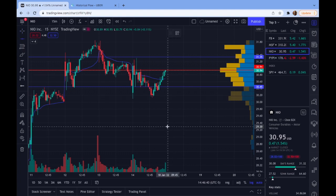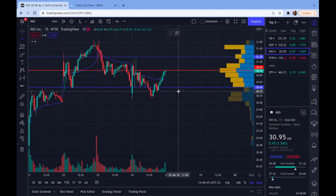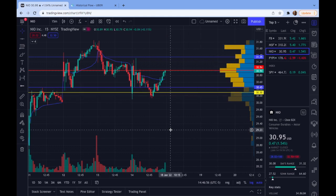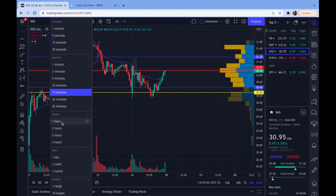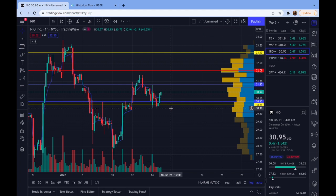Now I'm going to go through and look at levels that I can use as possible scaling points. The first one I notice here is about 30.3 before it really bounces. It's also a big level here on the VPA, so I'm going to use this and make this yellow. And then the other one, down under here, I'm going to use the hourly to see if these levels can be a little bit bigger. Yeah, perfect. So this level here, about 30.10 to 30, is also going to be a big level.